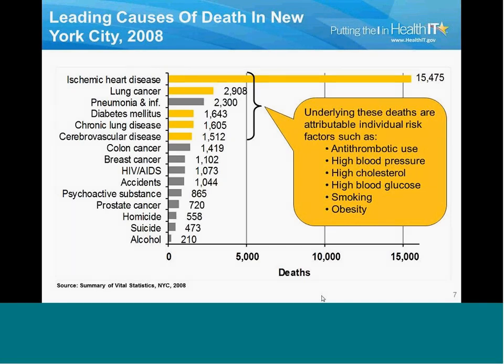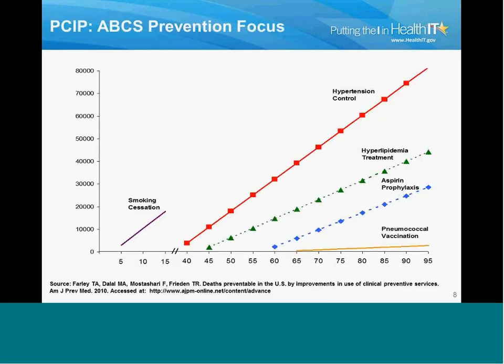There's heart disease and lung cancer and diabetes and cerebrovascular disease. And those are all conditions that could be avoided through the control of the ABCS measures: antithrombotic use, control of high blood pressure, cholesterol control, smoking, and obesity. So we've used this to guide our work.